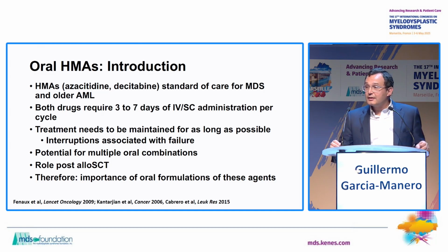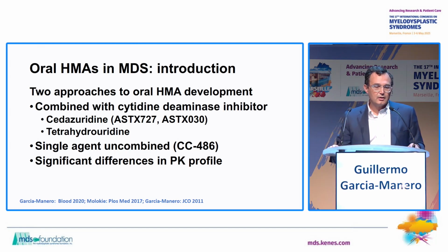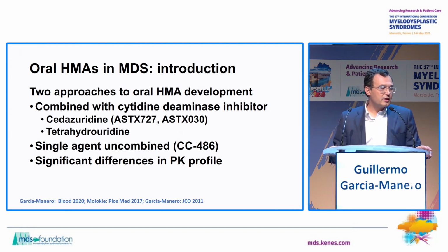So we also thought that having an oral compound could allow for multiple oral combinations, maybe facilitate the use of these compounds post stem cell transplantation, and therefore we thought that this would be important to study. So there are 2 approaches to development of these compounds. One is to combine the hypomethylating agent with a drug that inhibits the enzyme known as cytidine deaminase. There are apparently at least 2 ways to do this. One is using another drug called cedazuridine. The other is with a compound known as tetrahydrouridine. I don't have experience with this last compound.